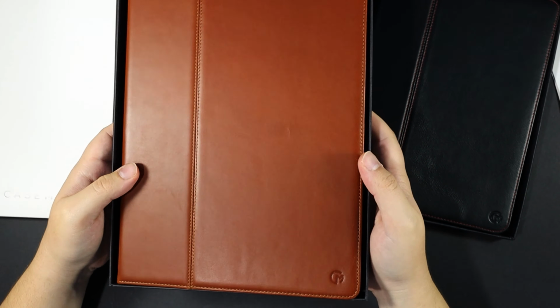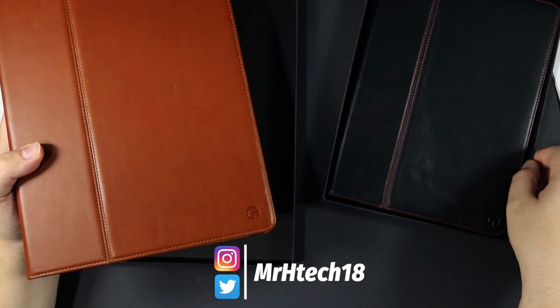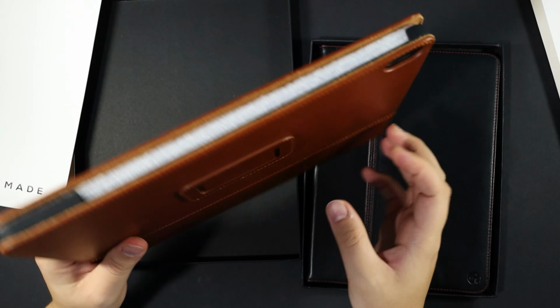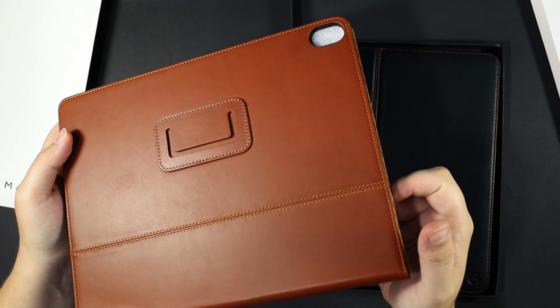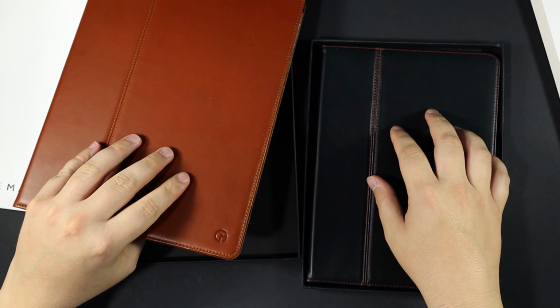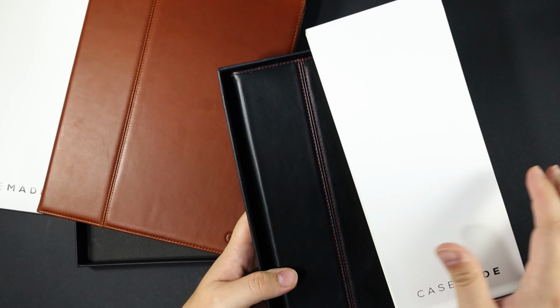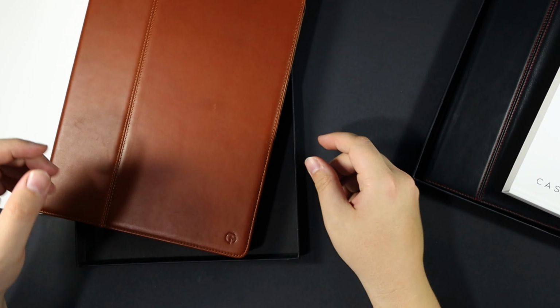Casemade sent over two cases, a black one for the iPad Pro 2018 11-inch model and a tan coloured one for the 12.9-inch model. Unfortunately, I don't have my 11-inch iPad Pro anymore, since I transitioned to the larger 12.9-inch model, and you'll find out why in an upcoming video.